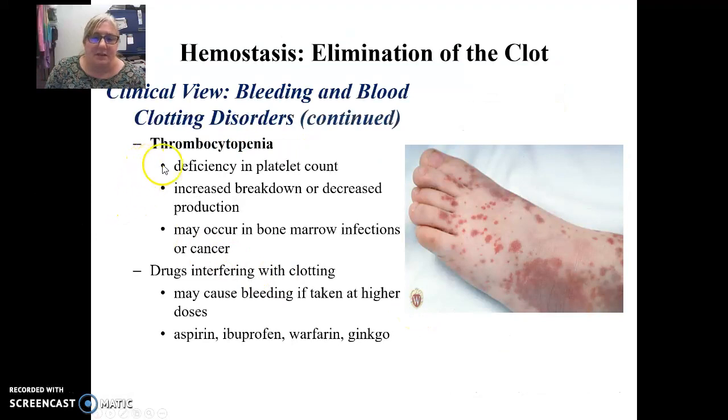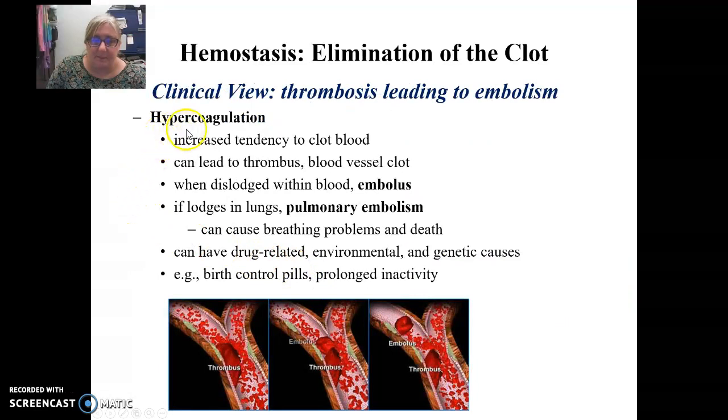Another disorder is called thrombocytopenia. So in this case, you're still not going to be able to clot blood properly, but the reason is because you don't produce platelets properly. This can be associated with different infections as well as with cancers. Hypercoagulation is the opposite, where you're clotting blood in blood vessels that you shouldn't be clotting blood in.